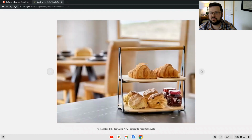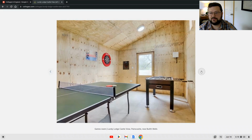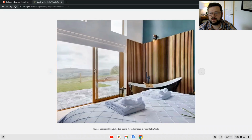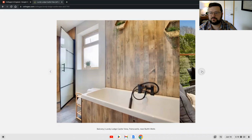Again, just want to show you what you might be eating while you're there. I've never been to the United Kingdom, but I think I'm going to love it. A little game room on the side. That's kind of nice. Got a bathtub right in the middle of your room. You can look out there while you're taking a bath if you want. If that's your thing. Second bedroom.